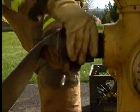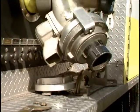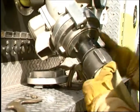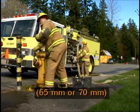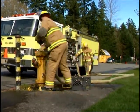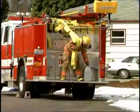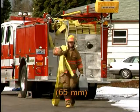Sometimes, the maximum flow from a hydrant is not needed. In this situation, 1 or 2 2.5-inch outlets may be connected to the hydrant. Sections of 2.5 or 3-inch hose may already be connected directly to the pump, making this a simple operation to set up. Some departments use 2.5-inch hose for supply line.